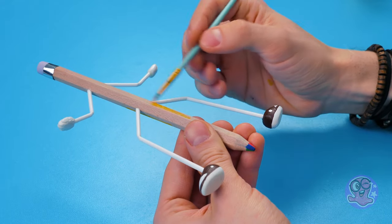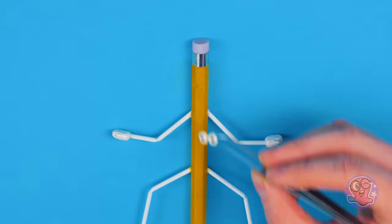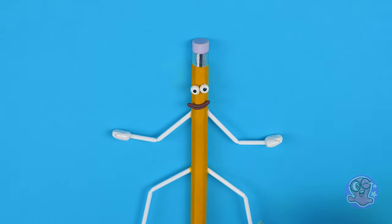Let's paint it now and we can set our new friend free. We'll add some details to the face. So cool.